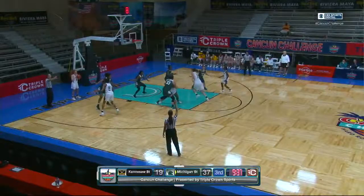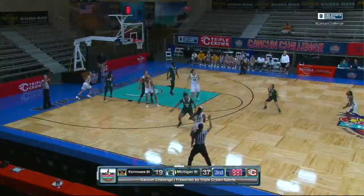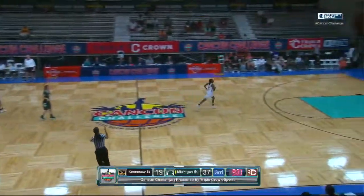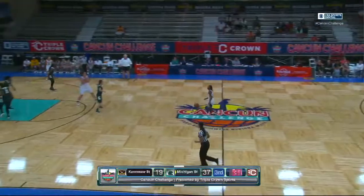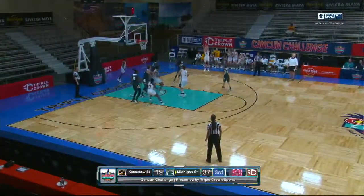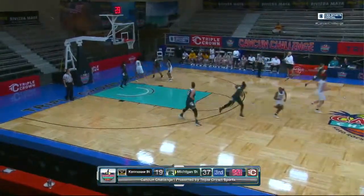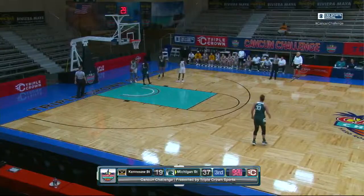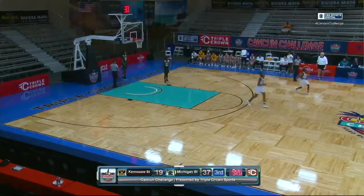Johnson ready to inbound on the baseline. He throws it high out toward the half-court line, and Street goes back to track it down in the backcourt. 4 seconds to shoot. Street on the drive, kicks it to the corner. Johnson puts up a three. That's no good. Would have been good had she gotten it to go. And then a pass in the backcourt is tipped out of bounds. So still with Michigan State, though.